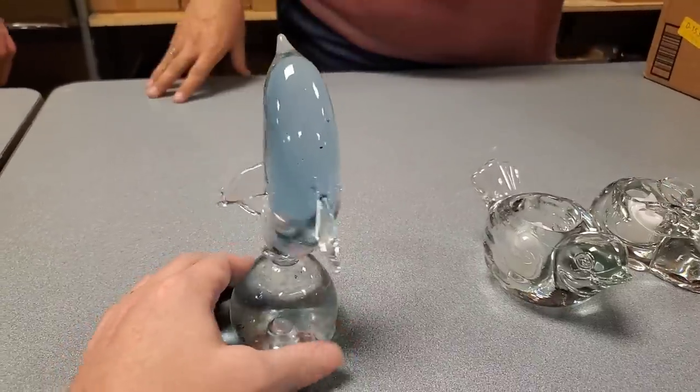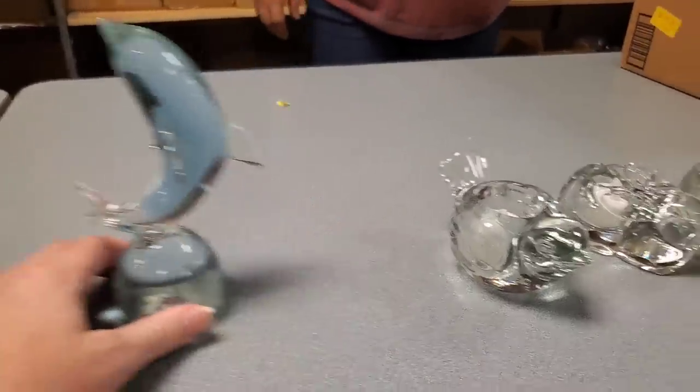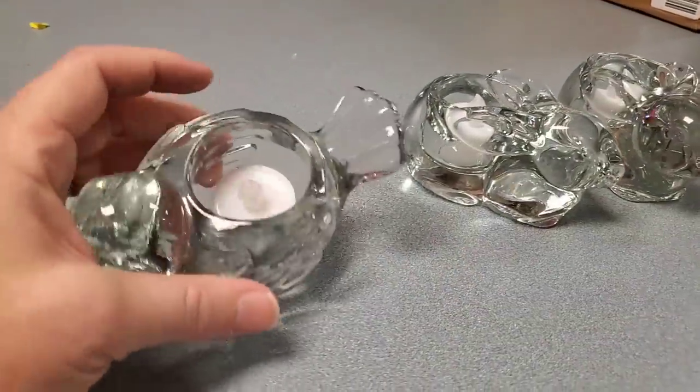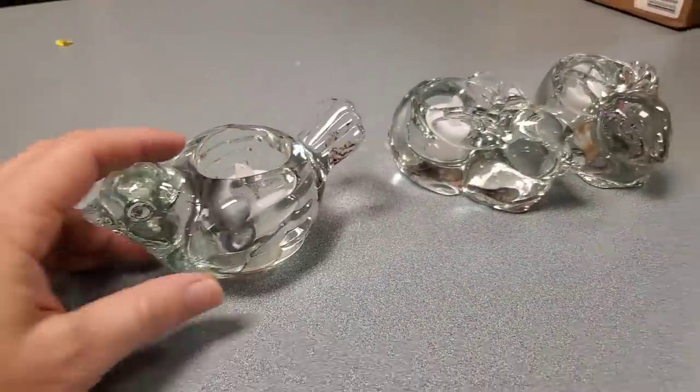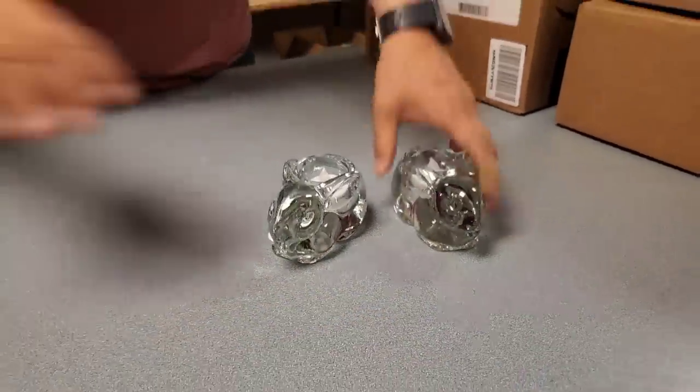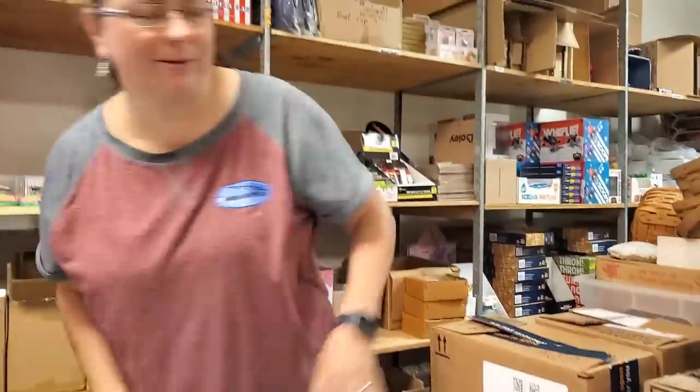Look at that. That's cool looking. That is cool. Look at these. You got the bird. Comes a little candle. And are those two bunny rabbits? Yep. Gotta be careful. There'll be many more bunny rabbits if you buy them. That's true. If you buy them as a pair.